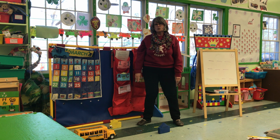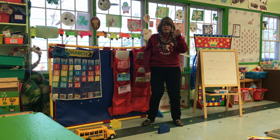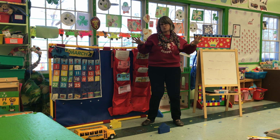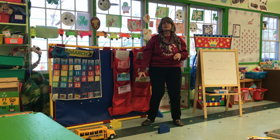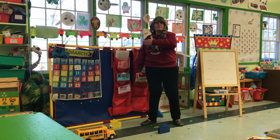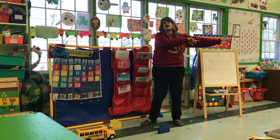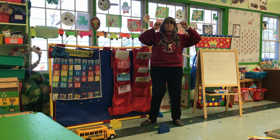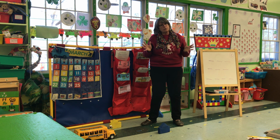So the bus driver has a magic signal. This is it. This means that you can cross safely. Because remember, the bus is so high up, they can see everything for miles around, where you can't because you're low to the ground. So the bus driver can see that everybody stops. They have a magic flag that pops out with the word stop on it as soon as the bus stops, and the lights will be blinking. People should stop when they see that, but not everyone's paying attention.